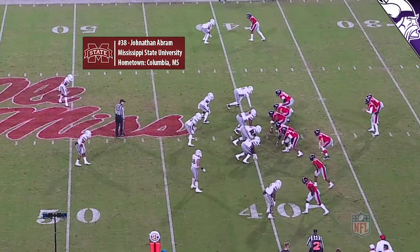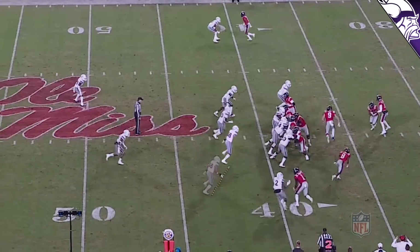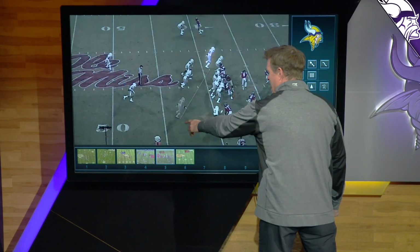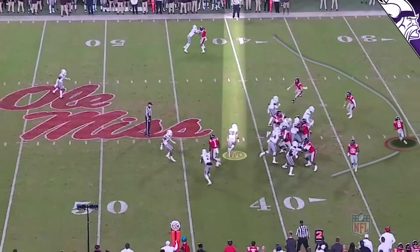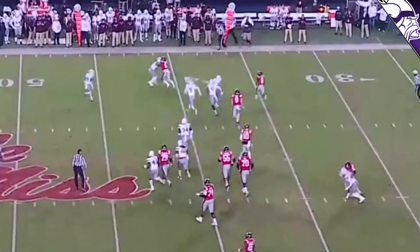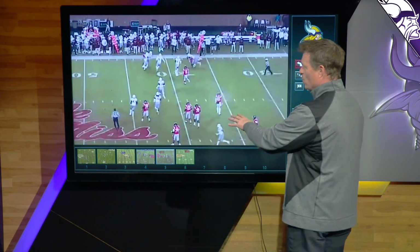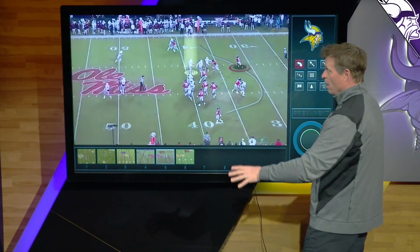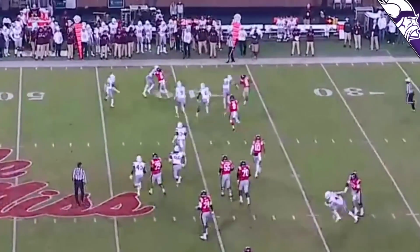Another example here, outside run. In this case, you're going to see a great example of his range. He's going to start down here at around the numbers and then make his way all the way across the field to tackle a wide receiver who's getting a reverse play. All the way across, makes that tackle with only about 1 yard to gain. So in that play, he's covering almost 50 yards. Doesn't allow the receiver to run a cutback and makes a great tackle.